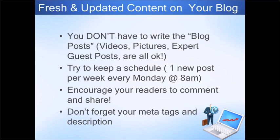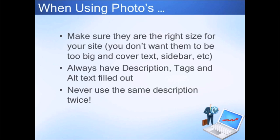And first and foremost, the biggest thing as far as SEO is concerned, when you're putting your blog posts up and things of that nature, is don't forget your tags and your description. And never use the same description twice. When you have duplicate descriptions on different posts, it hurts your SEO. So make sure that each post you put up has a different description, different tags, and tags can be the same, descriptions need to be different.